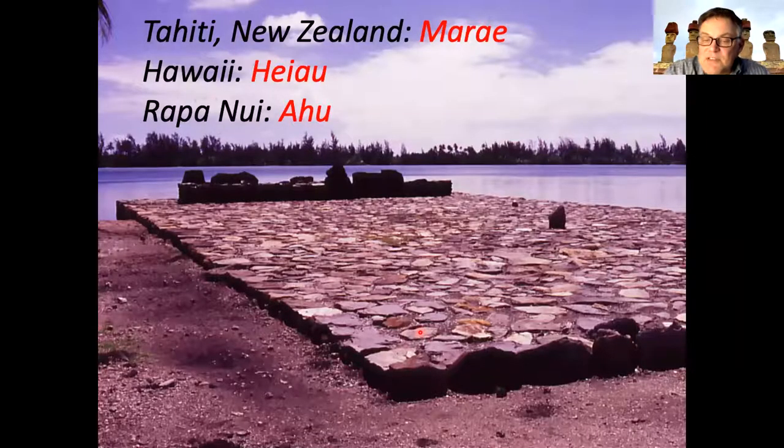We can actually see things that are very similar to Easter Island, although we often think of Easter Island as being unique and distinctive. In fact, we find features like Ahu and statues on other islands in Polynesia. We just call them different names. In Tahiti and New Zealand, we call these kinds of platforms marae. In Hawaii, they're called heiau. On Rapa Nui, they're called ahu. So the different words are actually referring to very similar kinds of stone platform constructions. Rapa Nui just has its own variant of that.